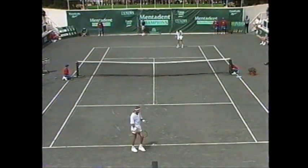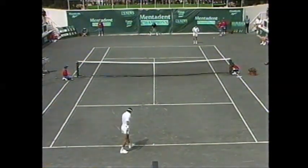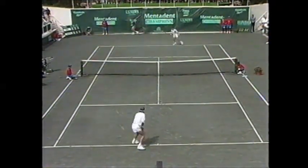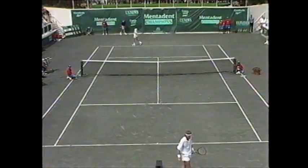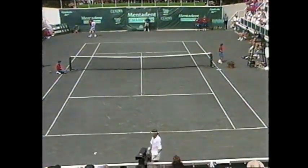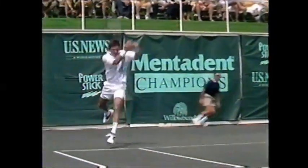Second serve. Seventh stop on this inaugural Champions Tour season. The wind really gusting now, making shots very, very difficult for these two players. It's whipping those trees around pretty good. Capacity crowd once again, as we've seen in all the tour stops to this point.